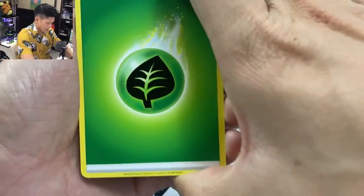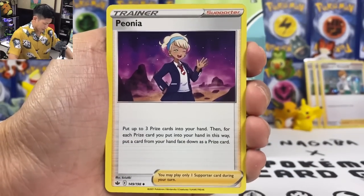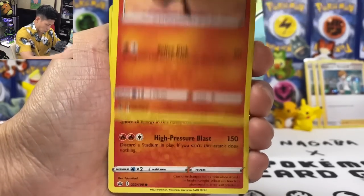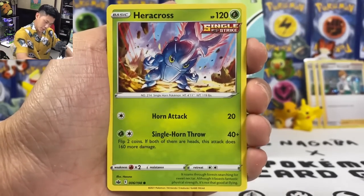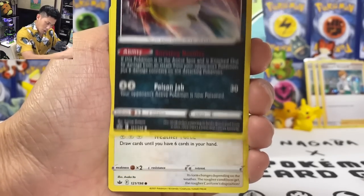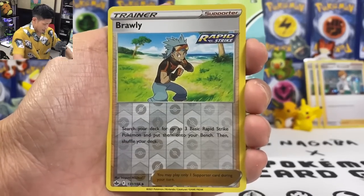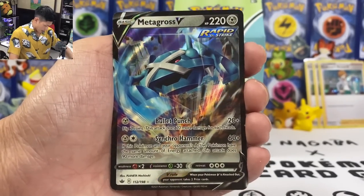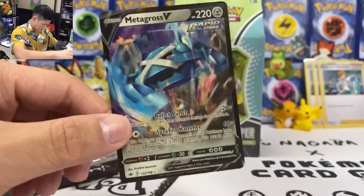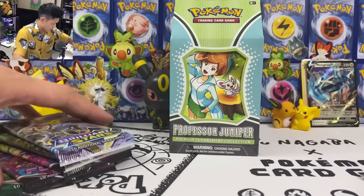Four to the back, we got Unlisted Leaf Energy. Is that a good sign? Expedition Uniform, Reboot, Cast Form, Heracross. Rolled, Quilfish, Cast Form, we got so many Cast Form in here. Brawly, we got Metagross V, so not bad to start things off.